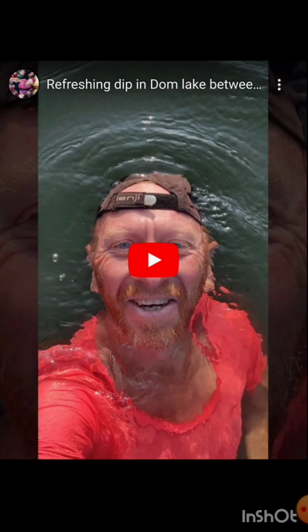Crystal clear waters there, so again after a good 2-hour sweaty descent from Mahabaleshwar above, it's time for a refreshing dip.